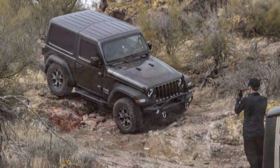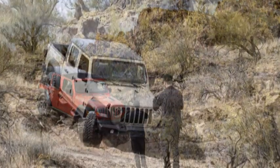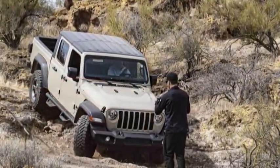A photo shows some vehicles behind us coming through a part of the trail that we had already done. There aren't many opportunities to jump out of the Jeep and take pictures, so I took advantage here.